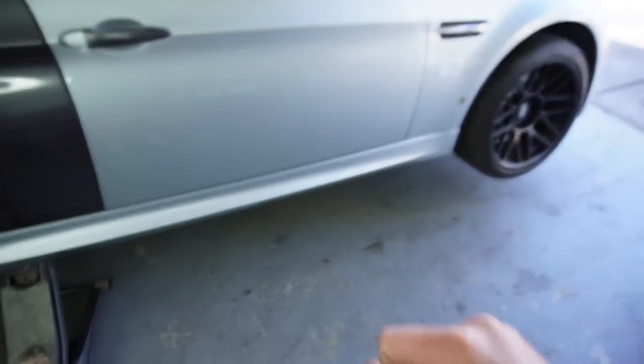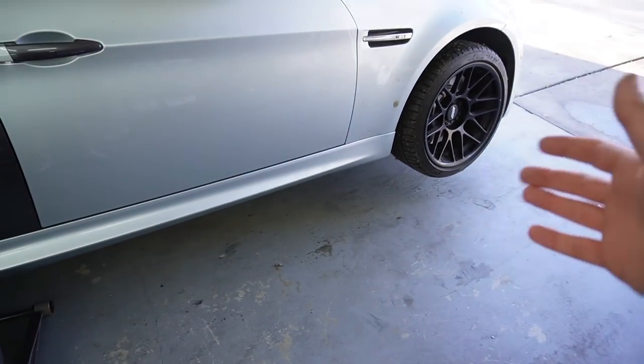I might not have to trim the other side. I think I just have to really jab at it really hard, because when I jabbed at it really hard, all the clips went in, which I'm super happy about.